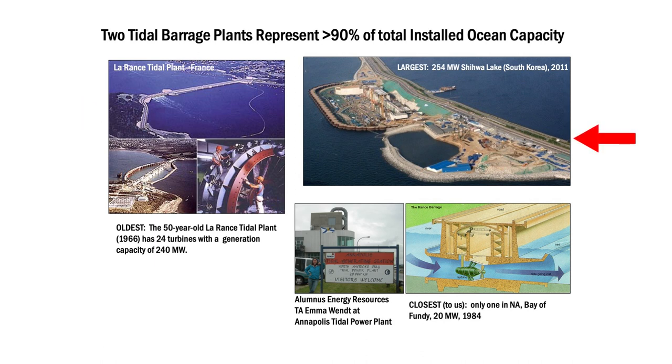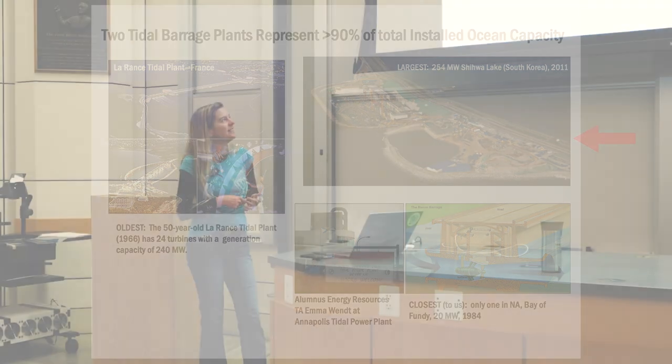And then there's this one in South Korea that was built in 2011. The joke was that they built it slightly bigger just so they could have the biggest tidal barrage system in the world. That's it. Those are the two big ones. That is most of our ocean energy today, are those two locations. Everything else is very small scale.